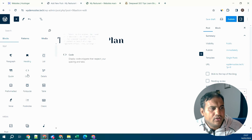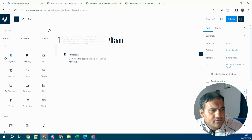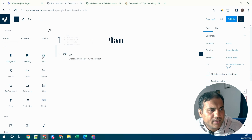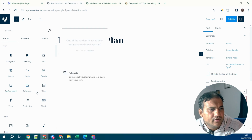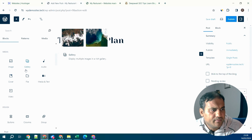So there is a lot to do, a lot to write, a lot to change. Whatever you need, everything will be there. Text wise, you can make it a paragraph, heading, list, quote, code, details, tables, and media wise you can insert an image.